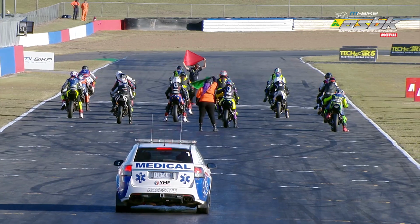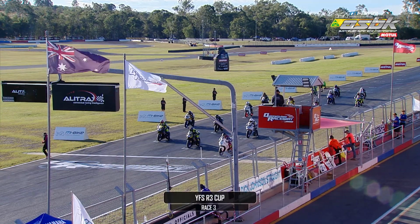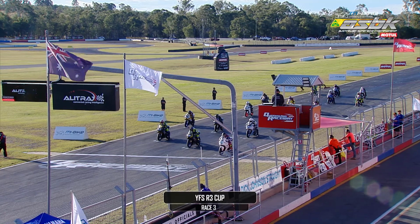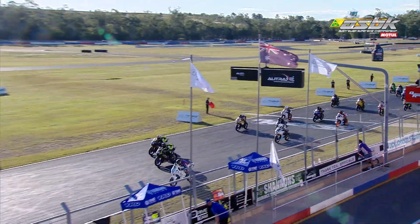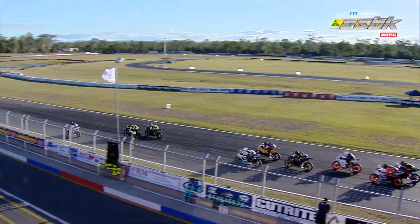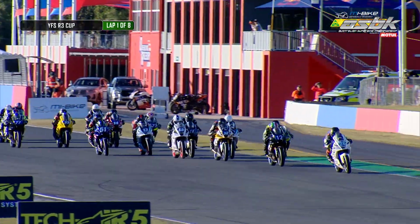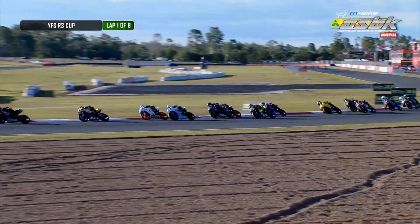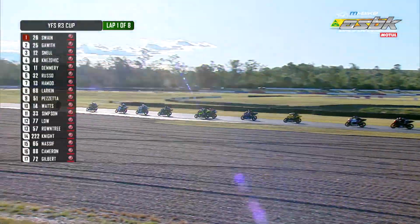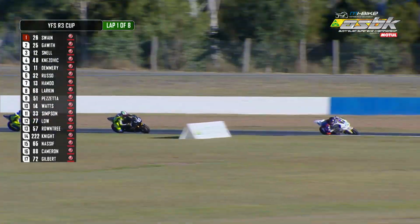So getting ready for the final race on today's program, Yamaha Finance R3 Cup, ready to go. R3 Cup is go. Looked like a bit of a movement there on the second row of the grid, Steve. Yeah, that was definitely going to be a start under investigation for that. That possibly was Demery that did that. We'll find out later on, but there was clear movement before the red light went out there.